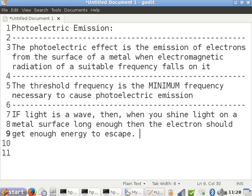Okay? So if light is a wave, then when you shine light on a metal surface long enough, the electrons should get enough energy to escape, if you just wait long enough, on any frequency. That's what you'd expect. But it turns out this does not happen, and this presents a problem. So this is not the case, though.